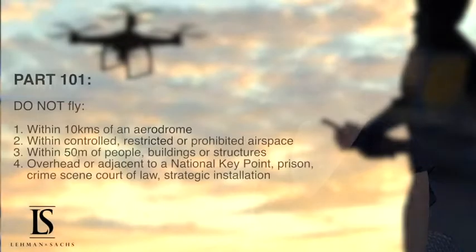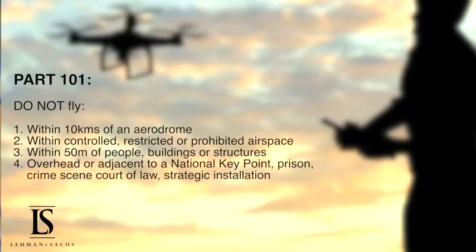With this, you've got examples like you need to be outside of 10 kilometers of an aerodrome, you can't fly in restricted airspace, controlled airspace, or prohibited airspace. Your flights need to be at least 50 meters away from public buildings, people, structures, etc. Private operators need to be out in the middle of nowhere on a farm, where they're not endangering anyone's lives or interfering with any day-to-day activities.